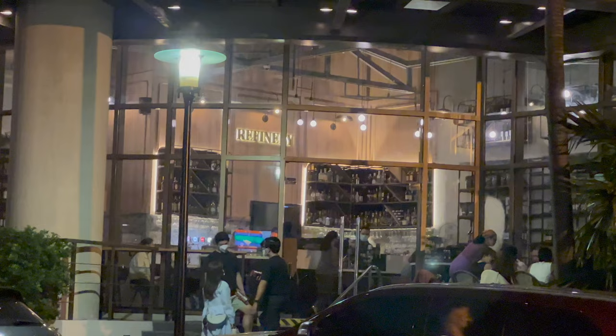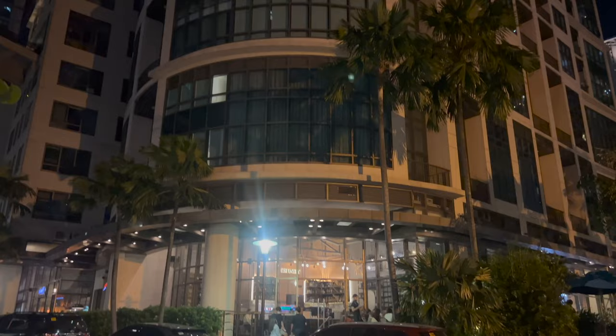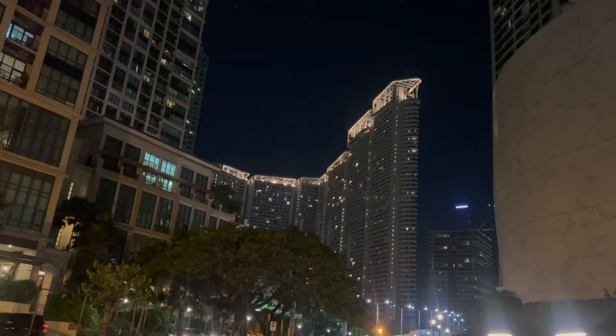So this place right here, the Refinery, was just recently built. It was really crowded and packed for a Thursday night. It's really nice. It's got that curvy shape, floor to ceiling windows, and it looks more like a restaurant slash bar.